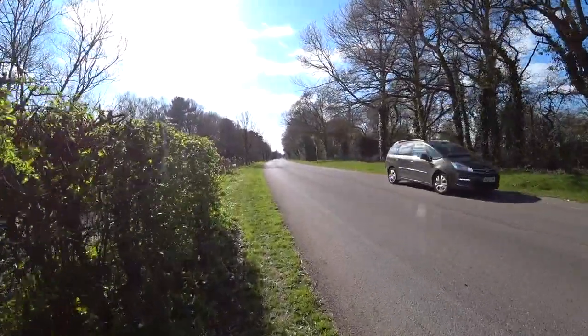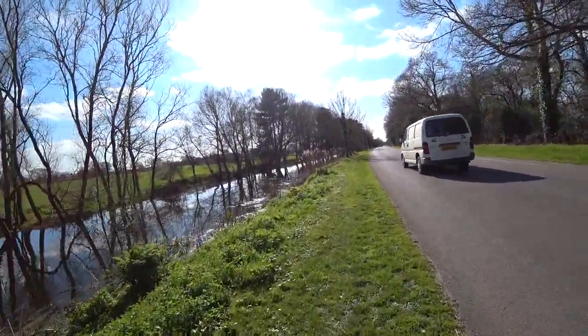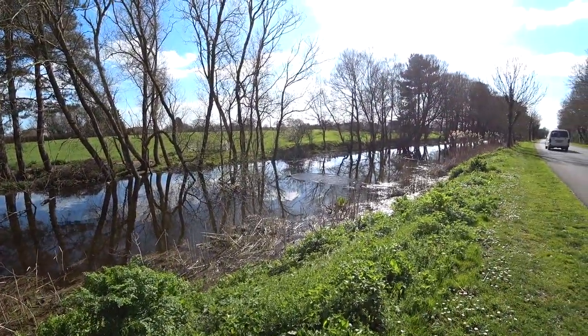This road's quite narrow. I think people are trying to get by here. Oh wow. Lovely day today. Really lovely.